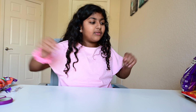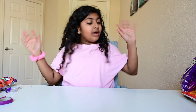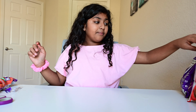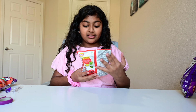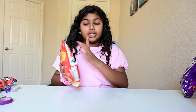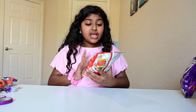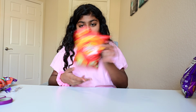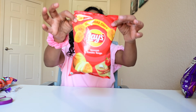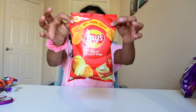Gotta clear myself. Okay, now I wanna try something that I always used to eat in India. And you might think, hey, but you can't find this anywhere in America. Like the American stores, you have to find them in like Indian stores. This is tomato chips. Tomato lace chips. They're delicious. They taste sweet. They taste spicy. They taste really good.